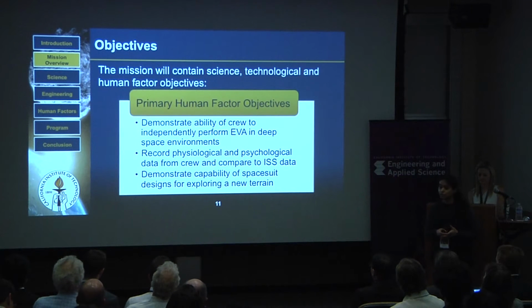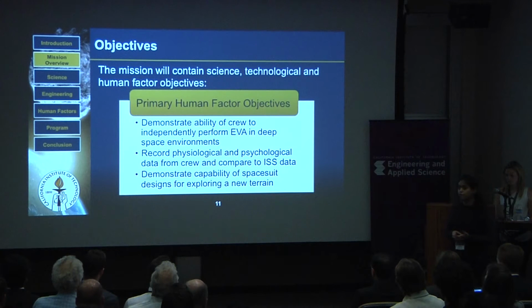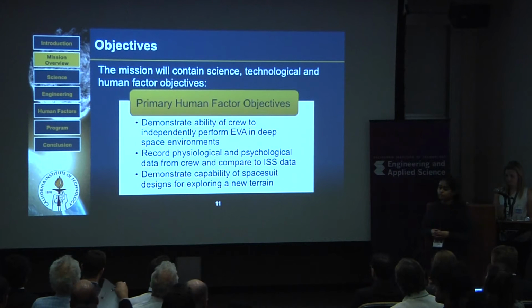Some of the human factors objectives that we're considering during this mission are to demonstrate the ability of the crew to perform EVA with simulated limited communication delays, to record some of the physiological and psychological effects on the crew and compare that with the ISS data, and also to demonstrate the capability of the spacesuit designs for exploring a new terrain.